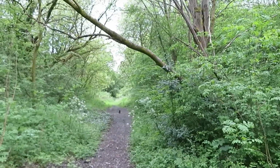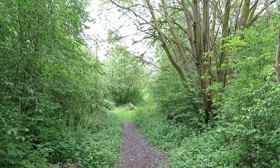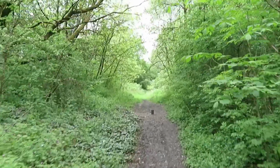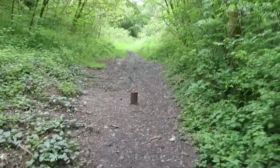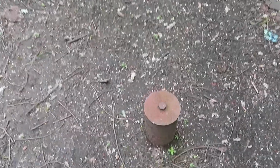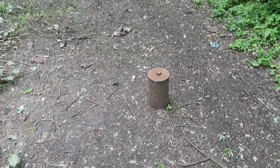So that's looking towards Oldham, and this is heading towards Ashton. I think I'll just investigate this. So I'm heading back towards the Oldham way now. See what this thing is in the path here. Well, I've no idea what that could be. Anybody got any ideas? It's solid.